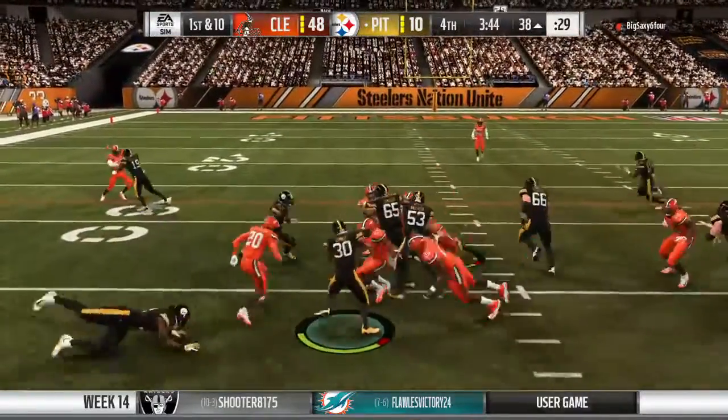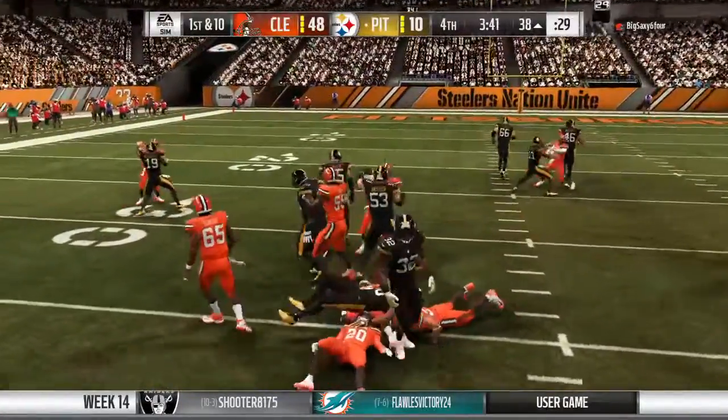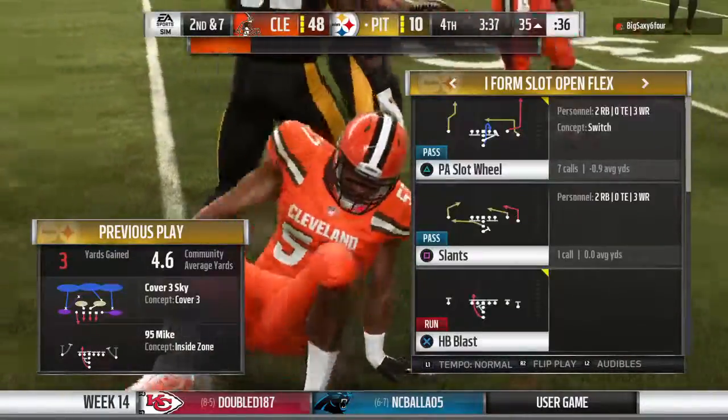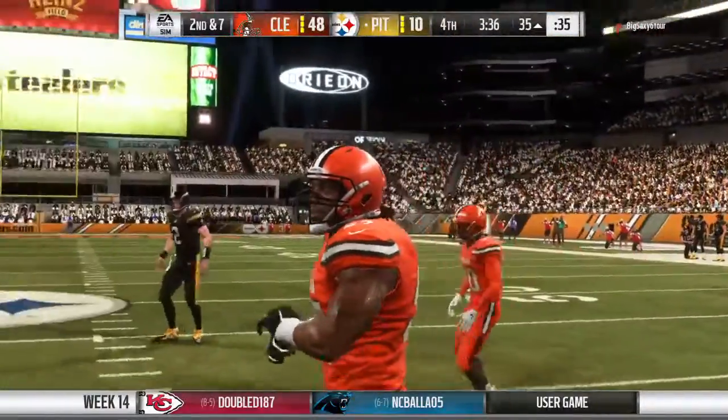Running game working. They'll stick with it on 1st down. Fighting his way down to about the 35-yard line. Give him 3 on 1st down. It'll set up a 2nd and 7.